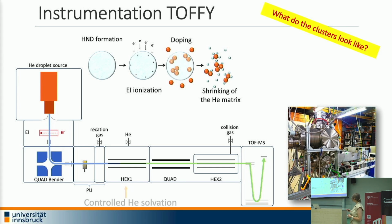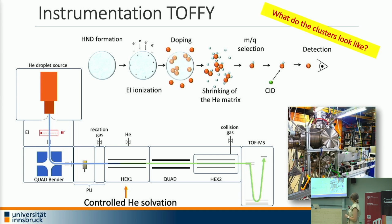So in the next step, we liberate our ions by colliding them with room temperature helium in the hexapole chamber. And depending on the pressure in this chamber, we can select how many helium atoms remain attached to our ion. As a next step, we have the possibility to do mass to charge selection in the quadrupole, and then to do, for example, collision-induced dissociation studies, which are not the topic of today's talk. And in the end, we detect ions in a time-of-flight mass spectrometer.